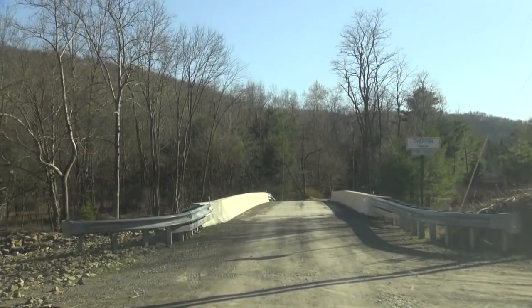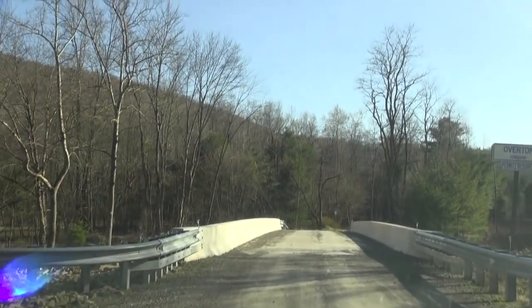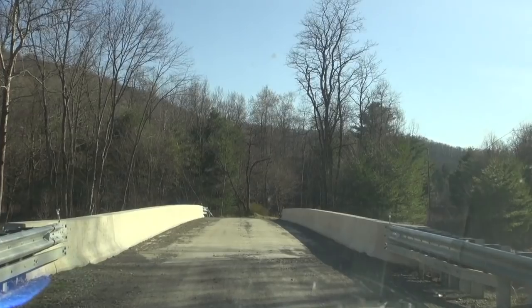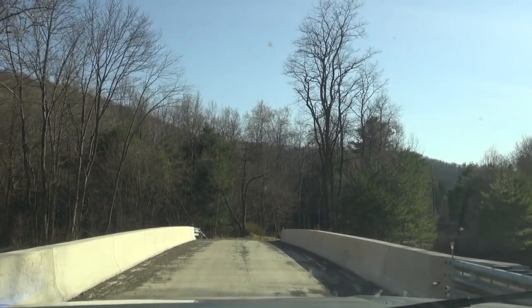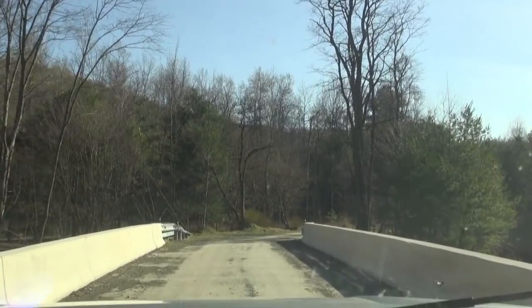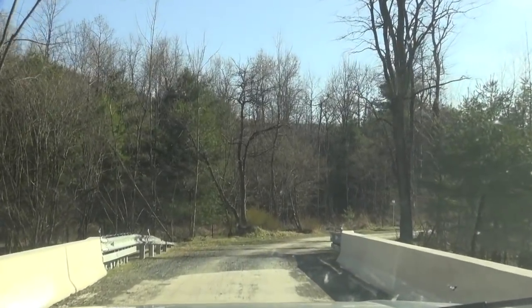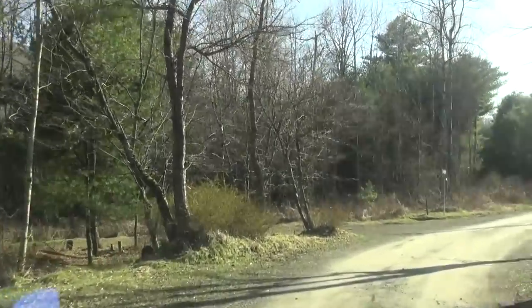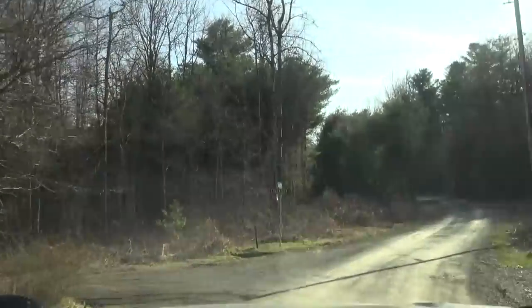Now here's the new bridge at Lakeland, which is interesting because I haven't been up here since it was done. But what a huge improvement to get across the Schrader Creek here, and I'm sure the cabin owners are happy about it. This is the dead-end road, by the way, if you drive out here.